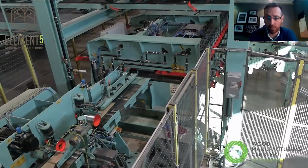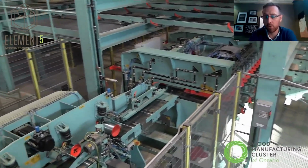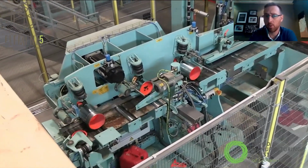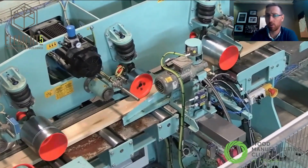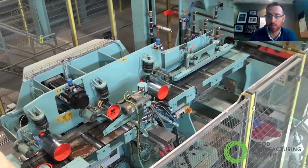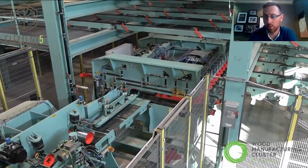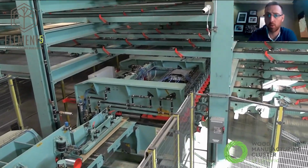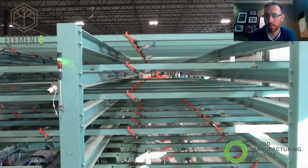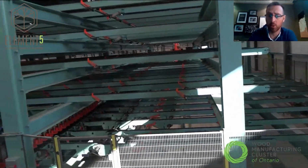So immediately after the process of planing, we apply 2 beads or 3 beads of hot melt glue. Those hot melt glue beads are to keep the boards together during the next part of the process. As well, we put 2 beads of white glue, just your standard white construction glue on there. And that allows us to minimize gaps from opening up between the lamellas as the wood starts to dry.